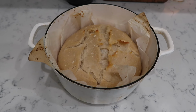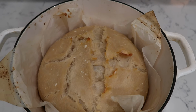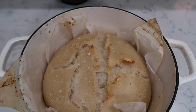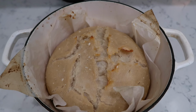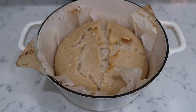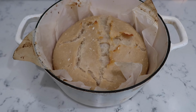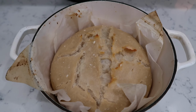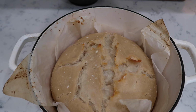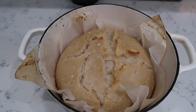Okay guys, here is the sourdough. It is looking so beautiful. So I need to get some tools for sourdough because I feel like it was really hard to score the top with my knife. And I know they make a specific tool for that. So I'm gonna go ahead and order that because I feel like I need some good tools if I'm gonna be making sourdough. But this is how it is looking. It smells amazing. I have to let it cool for 90 minutes. So we're gonna let it cool and do its magic.